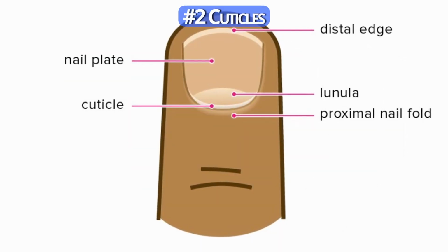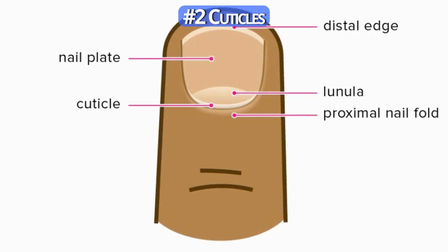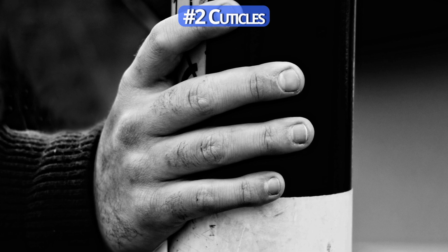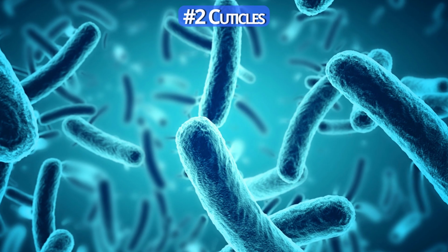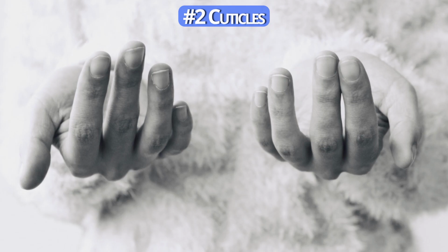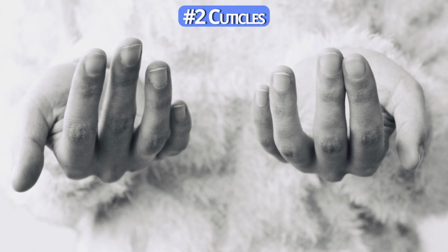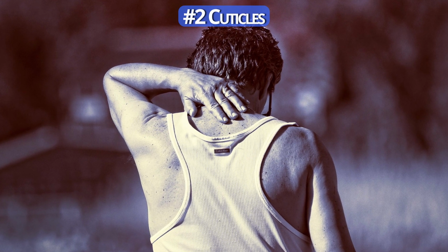Number 2. That little layer of skin at the bottom of your fingernail, it's called the cuticle, and it actually plays an important role. The cuticle creates a glue-like seal that allows your nails to grow while keeping bacteria from getting into the finger through the otherwise vulnerable gap. The cuticle keeps your fingernails safe, so you can thank that cuticle for your ability to scratch any itch.